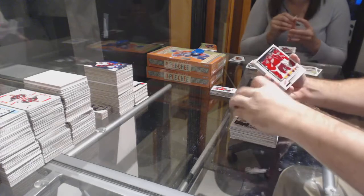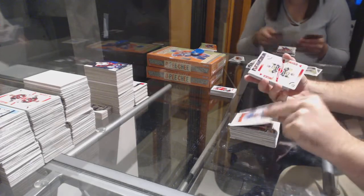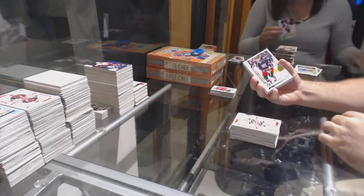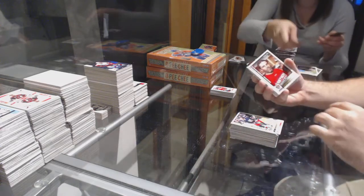Jimmy Howard, rainbow for the Red Wings. Red Wings checklist. Jordan Schmaltz for the St. Louis Blues, marquee rookie retro. Phil Kessel for the Pittsburgh Penguins, playing card. TJ Tinnen for the Blue Jackets. We got a rainbow random again.